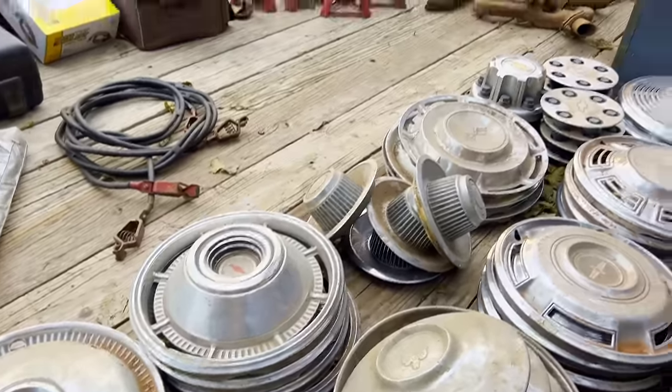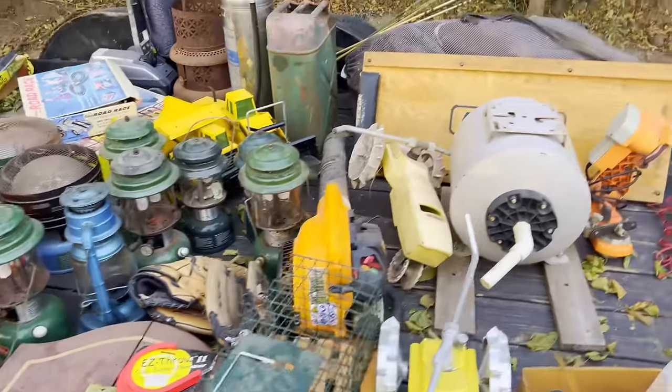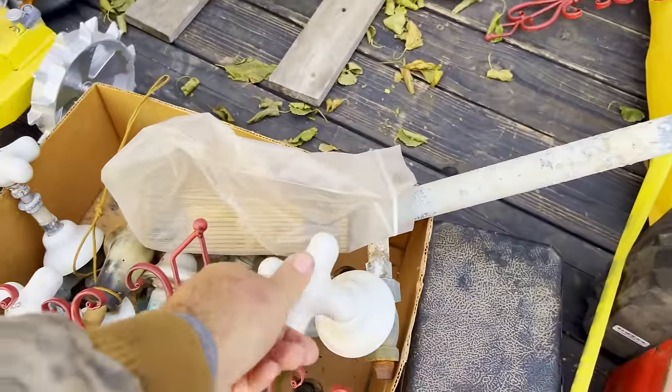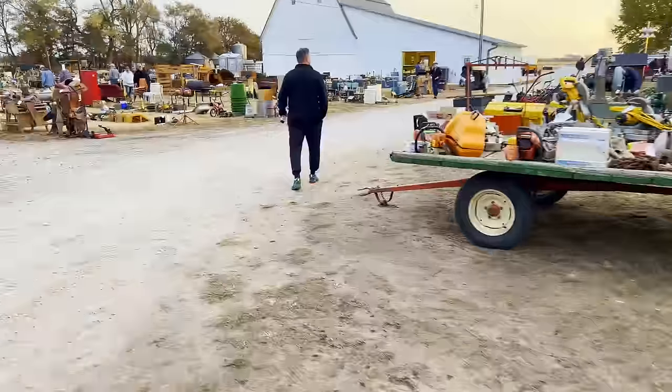Bunch of hubcaps. I think this is the last trailer here. A bunch of old lanterns. A couple Tonkas. These are neat. But onward and out. Let's go walk around over here, see what we can find in this area. Then maybe we'll get some breakfast.